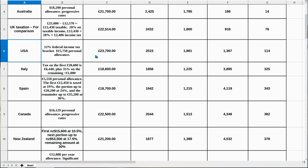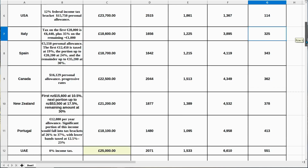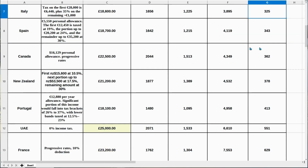So in the USA, we're left with 23,700, which is 1,367 surplus and 114 per month. In Italy, 18,600, 3,895 left, which is 325 per month. And in Spain, 18,700, 4,119 remaining per year, which is 343 per month.